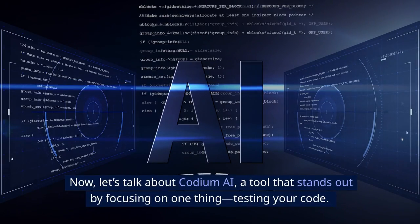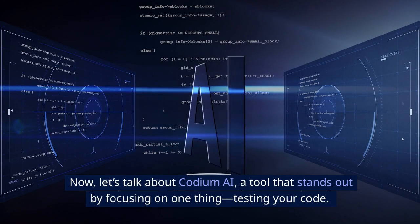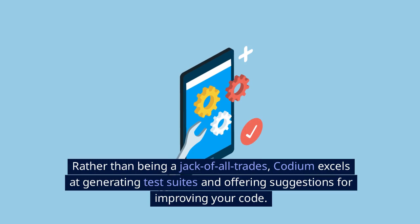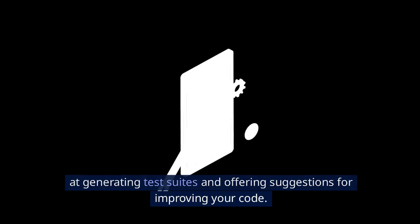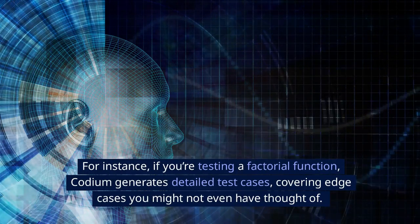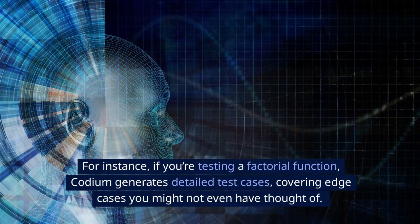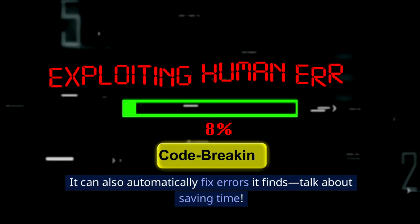Now, let's talk about Codium AI, a tool that stands out by focusing on one thing: testing your code. Rather than being a jack of all trades, Codium excels at generating test suites and offering suggestions for improving your code. For instance, if you're testing a factorial function, Codium generates detailed test cases, covering edge cases you might not even have thought of. It can also automatically fix errors it finds.